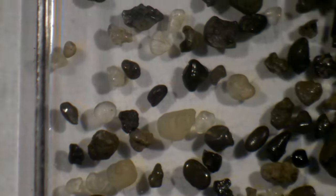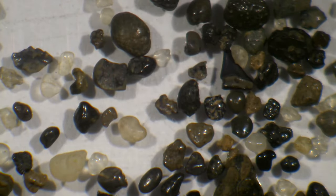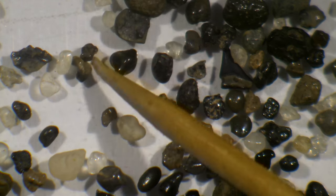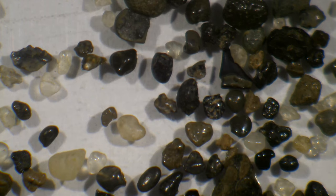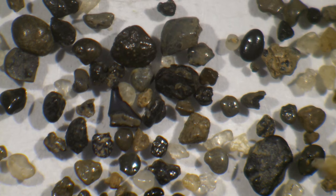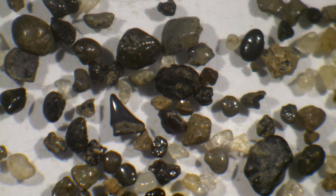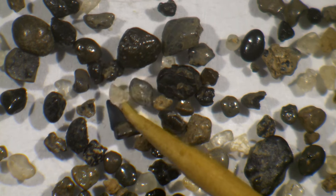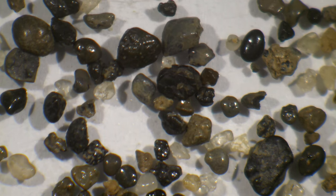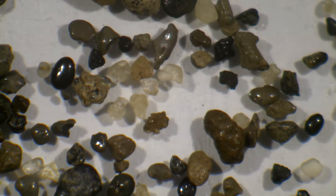Okay, what else we got? There's a shark tooth. Right in the right end. What else we got? I'm going to grab that shark tooth. Maybe. Yes. Yeah, there's enough of it. Pretty cool. Let's grab that shark tooth and a piece of sand wanted to come along for the ride. Funny how green the sand looks, like little pieces of glass broken up.